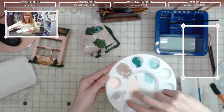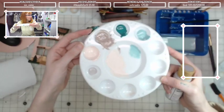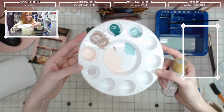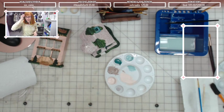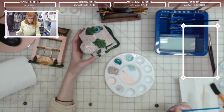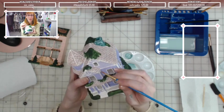Okay, I think that once you are looking at them on the palette, you can see a little bit more difference where this one's more brown and this one has slightly more purple to it. I don't know. They're pretty similar, but technically not the same. So let's use this to start shading in the purple areas of the house.